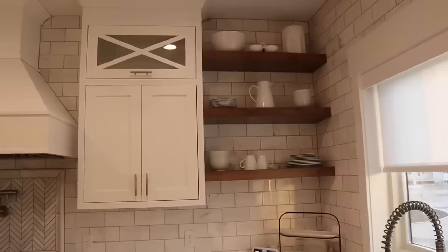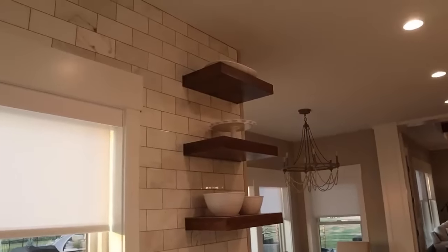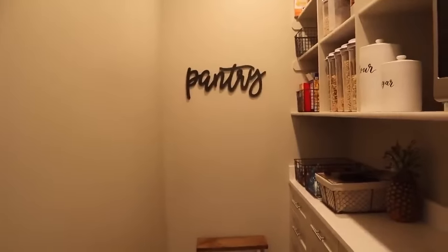We use the table a whole lot, so I didn't want to put too many decorations on there because kids are dirty. I wanted to keep my shelves simple, so I just chose some white pieces that I can use for decoration and also use while I'm cooking, so it's multifunctional. And of course, you cannot forget our pantry. You know where I hide from the kids and eat food?